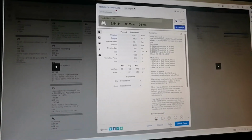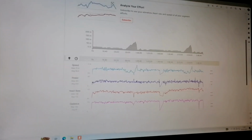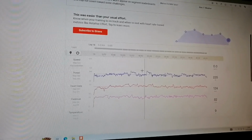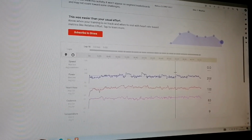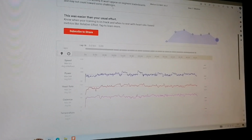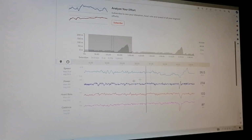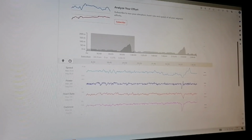Can't tell for certain. So I just compared the two files. This was from the Kickr Core, and this was from the 4eyes. These larger, higher power parts are where I'd biased the left foot, whereas it's a smaller section around here, with less of that change even though I'm biasing the foot.